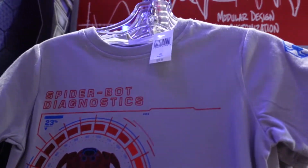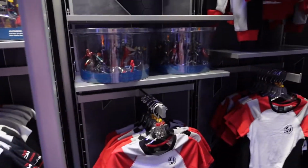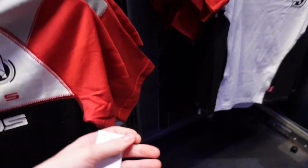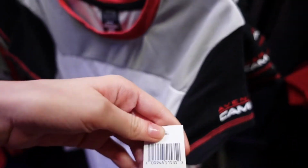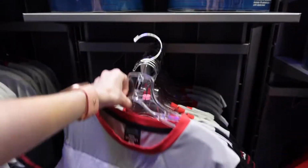Just Kiss t-shirt, $29.99. I bet lots of Avengers Campus stuff, which is cute. This is a kid's one, that's $29.99. This one's an adult's one, and that's $39.99. That's the front. The back, and it says Avengers Campus on the arms.